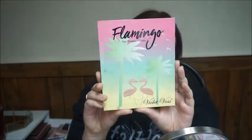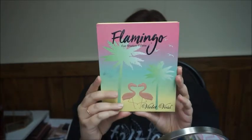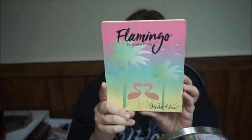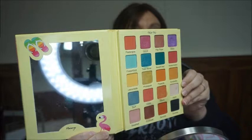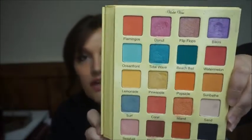Okay, first we're going to start out with one that was limited edition, but it was limited edition for an entire year. And it is my favorite and my go-to colorful eyeshadow palette. Every spring and summer it brings me joy. That is the Flamingo palette by Voss. And just look at it. I mean, obviously giant mirror, but these colors.